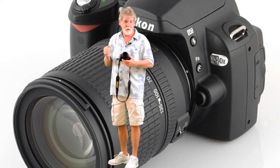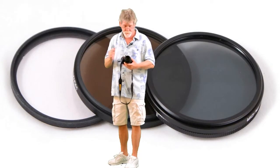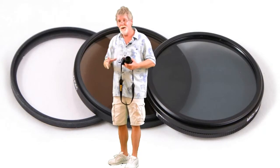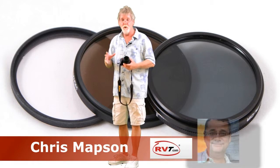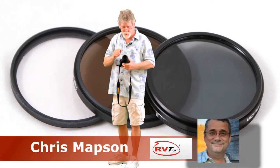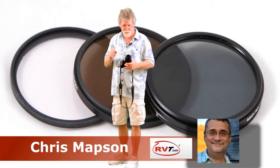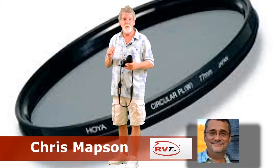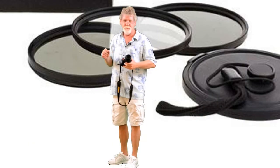One of the things that you can do with this inexpensive camera, filters, lens filters. The following tips that I'm going to share with you are compliments of Chris Mapson with RVT.com. If you take a lens filter, there's 3 different ones that I recommend. A UV, a circular polarity, and a neutral density. They sell them in a little kit, runs $20-25.